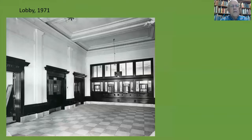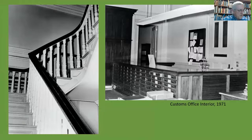The lobby at this point in 1911 assumed the general appearance that it still had in the 60s and 70s. The post office moved to their new facility, I think in 1976. So the expansion of the building led to the appearance of the Customs Office as we see it in this photograph.